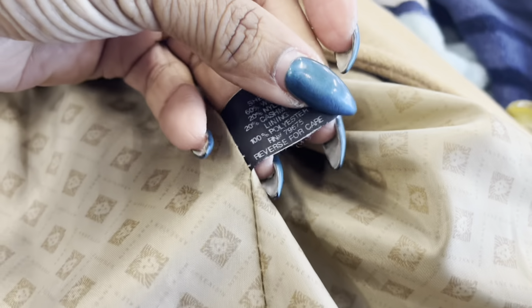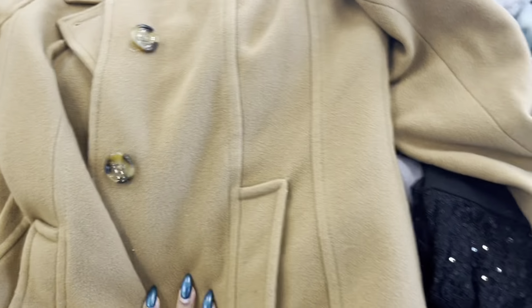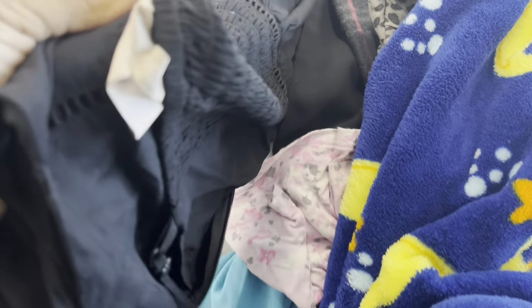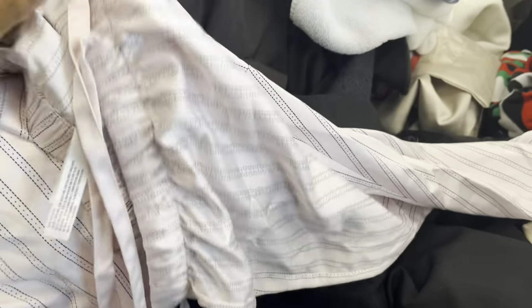Is it wool? It is 60% wool. Oh, it's so pretty. Oh my gosh. I'll leave it there. Preferably somebody will snap that up. Forever 21 dress. Towel. This is Victoria's Secret. I recognize this print.